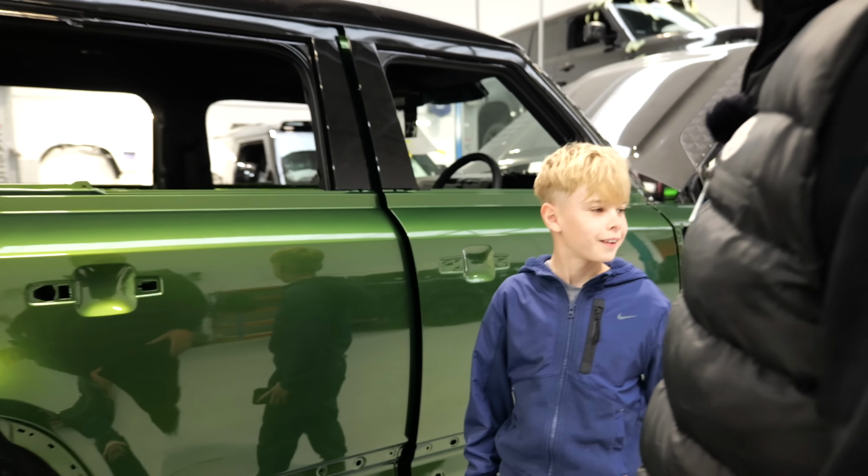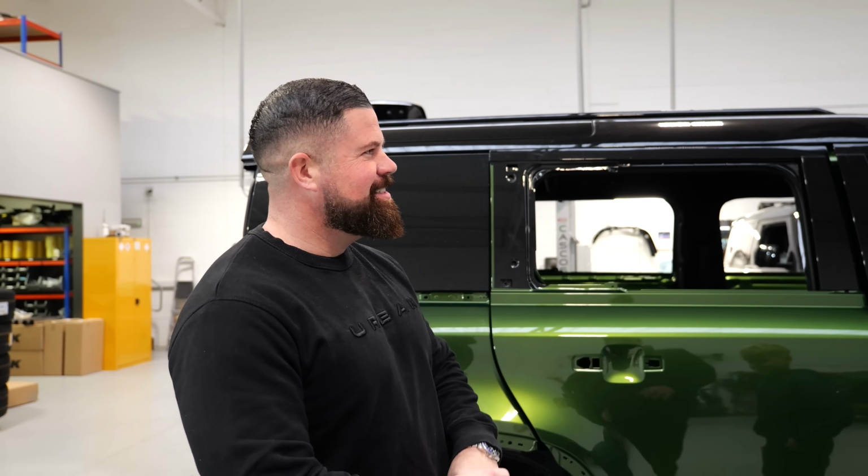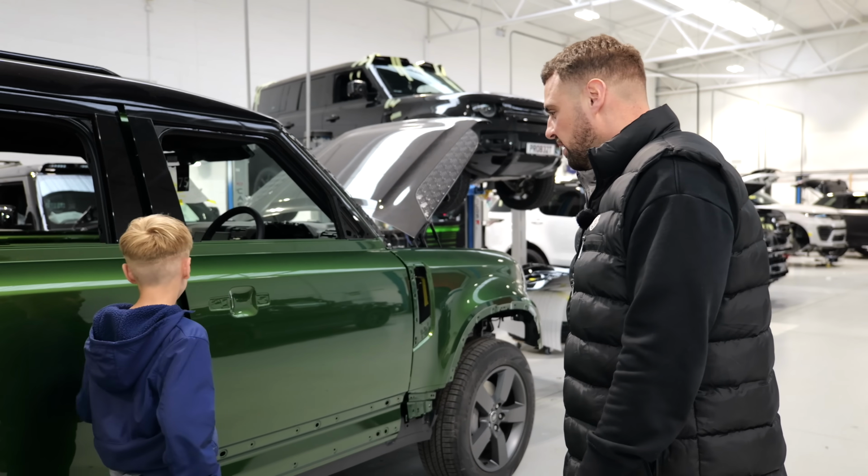That's what they do, guys. They literally buy that car bare bones, tear it to shreds, and then they refit the whole interior, paint the outside, customise the whole outside, new wheels, everything.